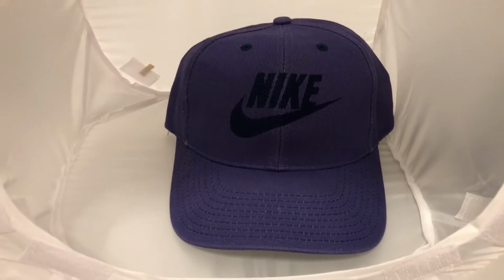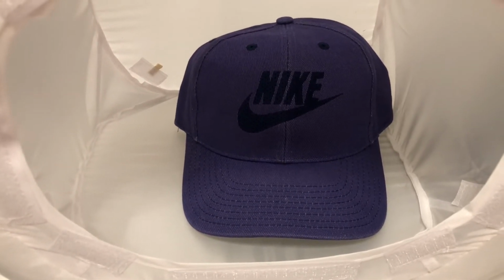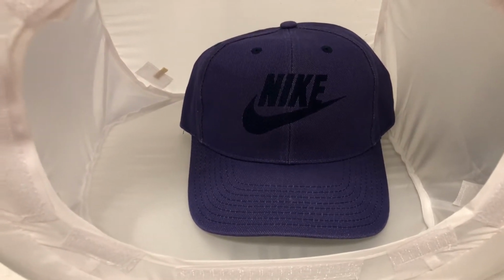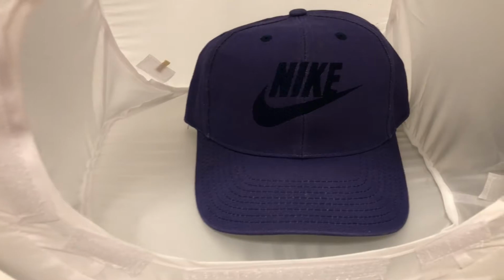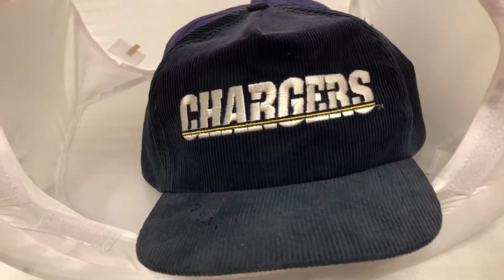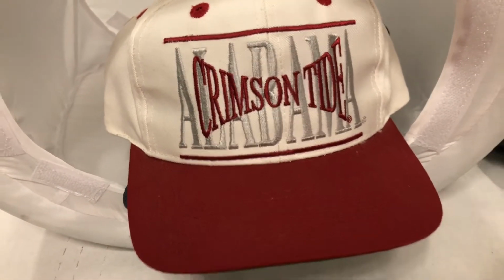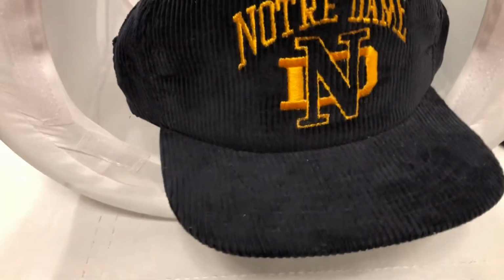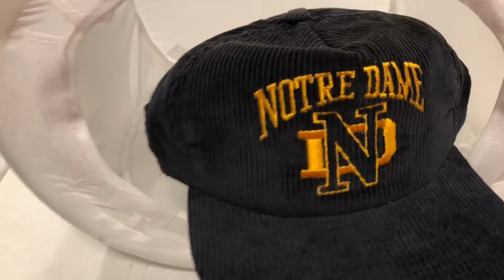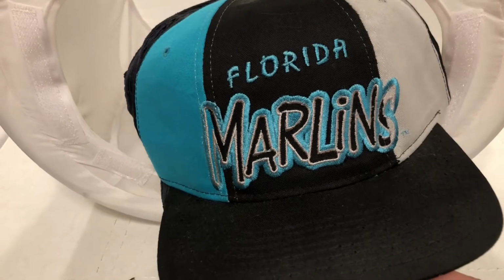But this Nike hat, like from the 80s. It's probably the 80s or 90s. It was made in Taiwan. I just threw $100 on it. I don't know if that's cheap or expensive or what, but I thought I would just try it. We put this Chargers hat on for like $70. We put this Crimson Tide on for like $50. We put this Notre Dame one on. It's new without tags. We put it on for like $40. We put on this Florida Marlins starter cap. I think we put that on for like $40.